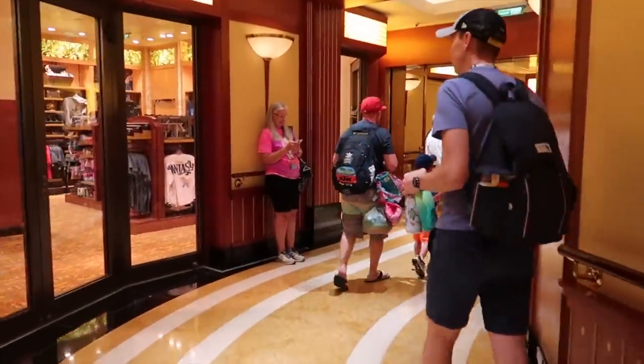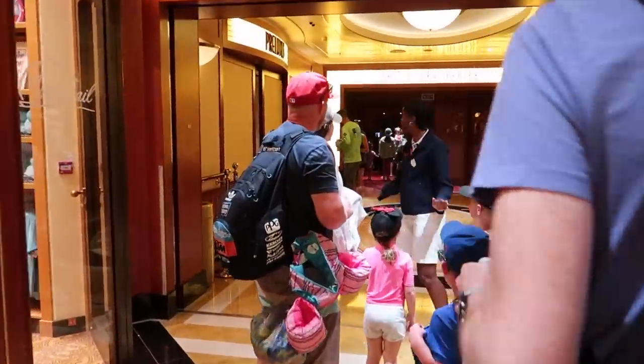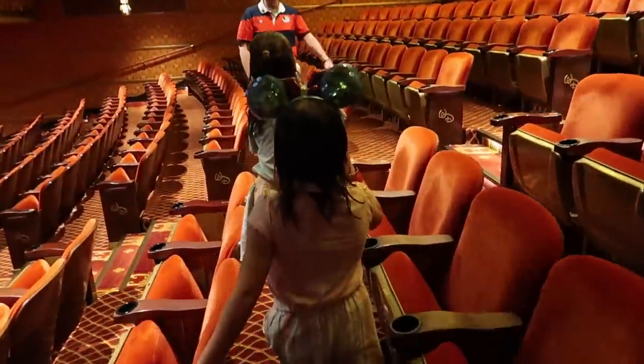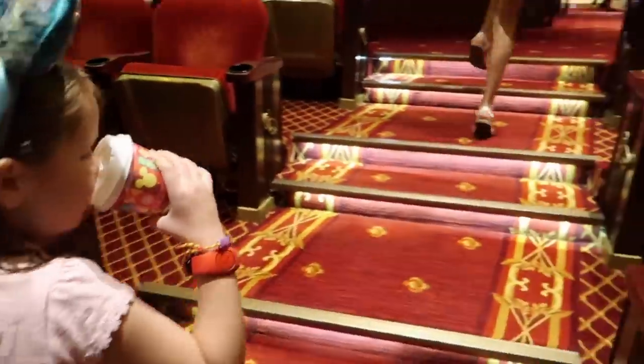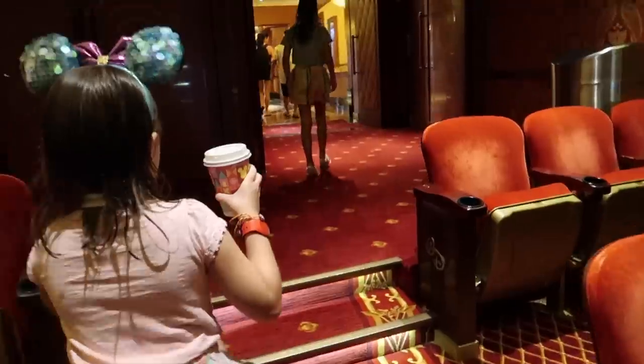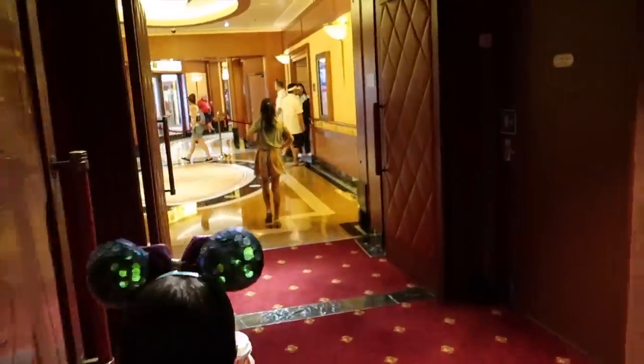If you are separated, you will be on separate boats, so please wait for each other in the party. You're just going to keep going that way, okay? Keep following around. Follow the line. Thank you. Y'all just going straight on down. So we're getting straight onto our tender. They're just directing us where to go.